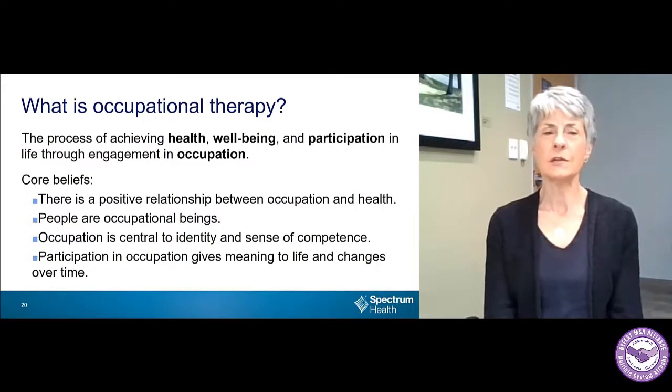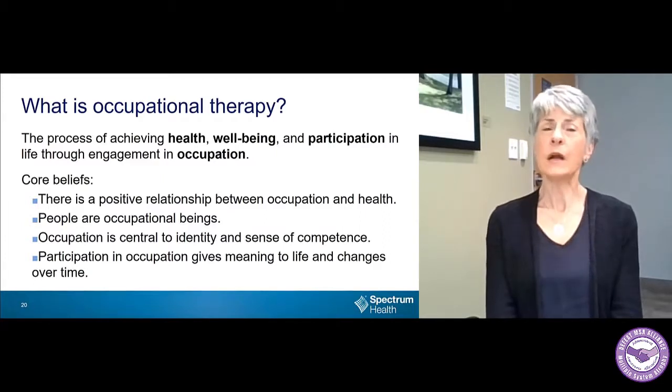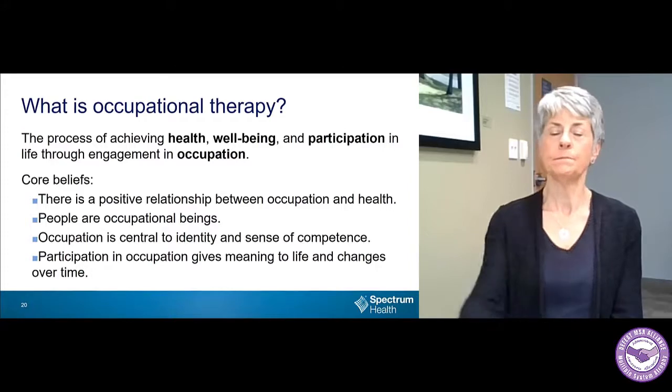The first slide lists off some of the core beliefs, showing that there's a positive relationship between occupation, what you do, and your health. It also asserts that people are occupational beings, so that engagement and involvement in doing things makes a difference in your life. It contributes to your sense of identity and competence. Participation in occupation, in a very broad sense, much more than work, but encompassing all the activities that matter to you, that participation gives meaning to life, and it also changes over time.